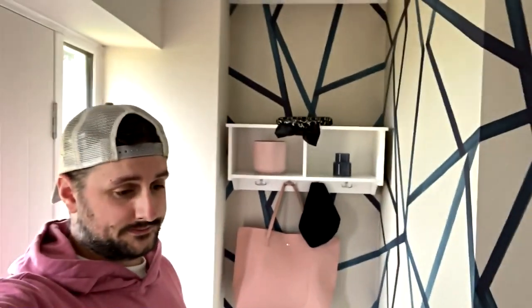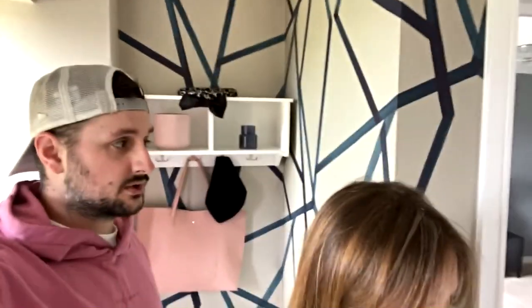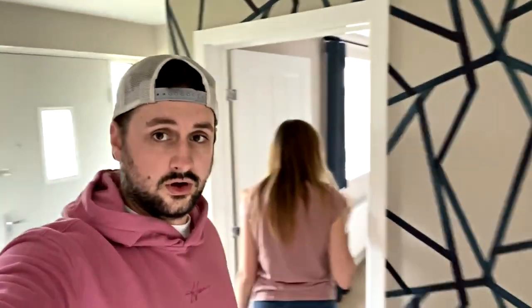So we have decided to take a bit of a break with looking at a lot of stuff. We're in a show home. Real nice show home. We thought we'd go in. Beautiful. So, options.